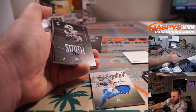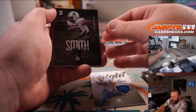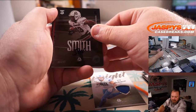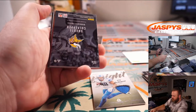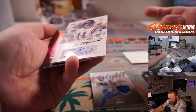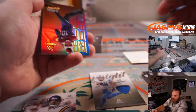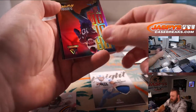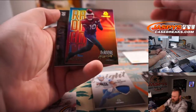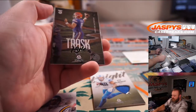And Sony Michel, 99 for the Patriots. That is Cody Kennedy. And nice Daunte Culpepper, 79 out of 99 for the Vikings, Dan Hudson. I think he's like a short print, a case hit. Radiance DeAndre Hopkins, nice one for the Cardinals, Jackson Wilhite.